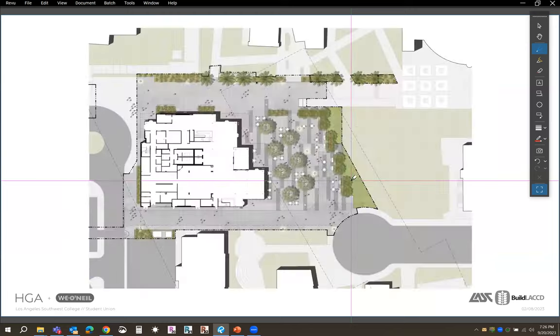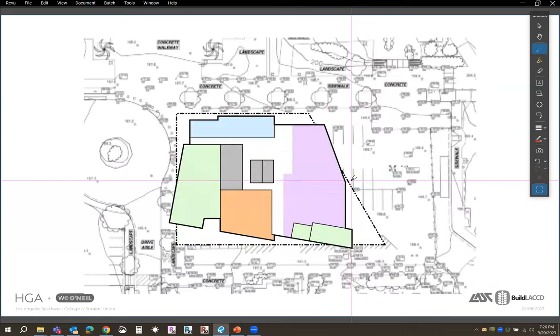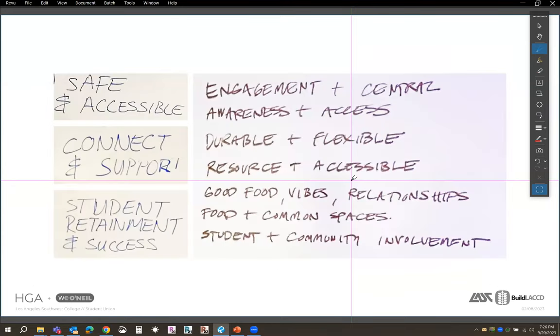I maybe skipped over that and could have talked about it earlier, but on the idea of listening, this was some of what we heard from students: that they wanted a place of engagement, easy to access, with good food, good vibes, where you could build relationships, community. And from the administration of the college, they were looking to help with student retention and success, with a building that was safe and accessible.